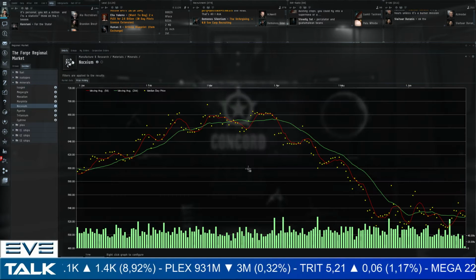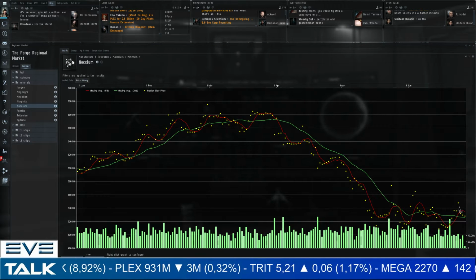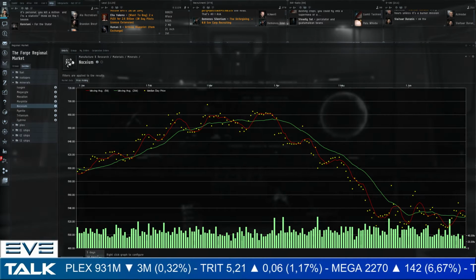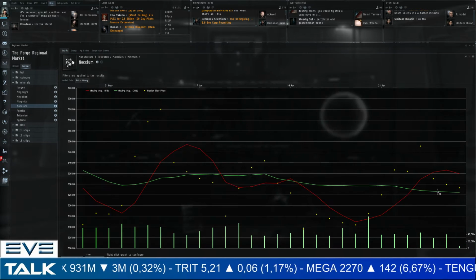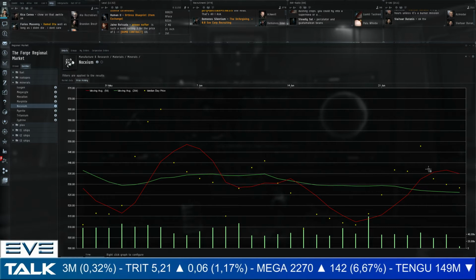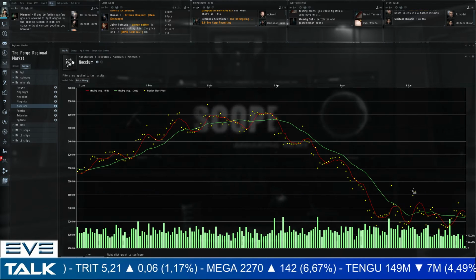Here is the Noxium chart then. Very similar again, except that the 20-day moving average has been much more stable for a while, so it could be that, let me go for the 1 month chart here, that we will keep moving at like the 525 to 530 price band on average for a little bit. I think that's definitely in the cards for Noxium.